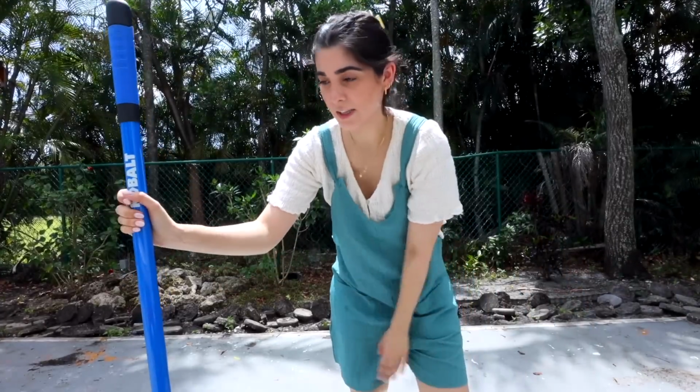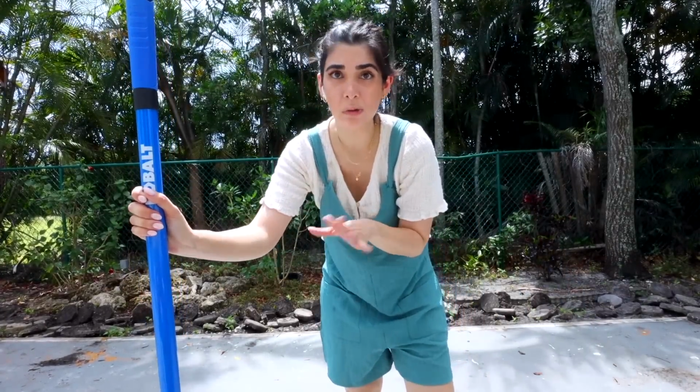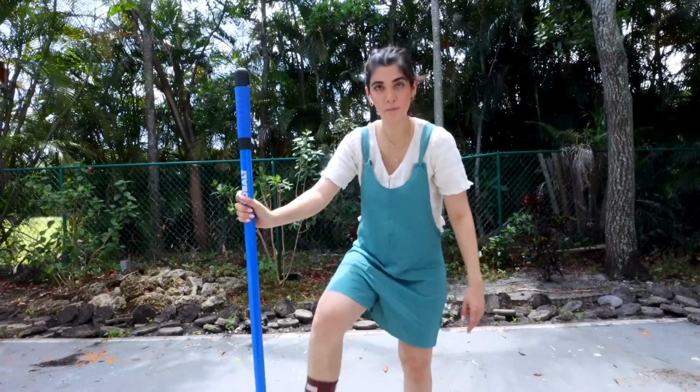All right, guys, a little update. So I spent some time pulling out the stones. It was honestly easy because the shovel is so strong. I just put my foot in and tilt.